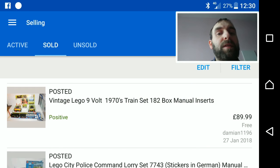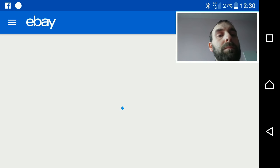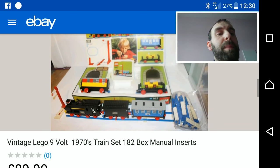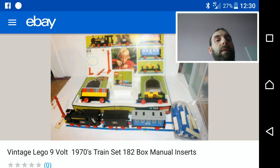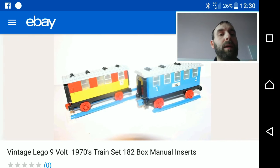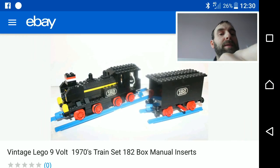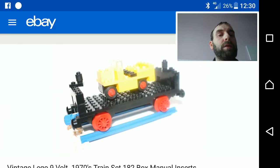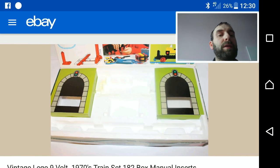This is a vintage train. This is a 1970s Lego 182 9-volt train set. I've had this kicking around. I think I worked out I paid roughly £2.50 for this set. I got £90 back, so it's a nice little train there. I had to replace the cable inside because the original one didn't work. But you've got the trucks there, the carriages, a little truck on there, the box, added inserts.